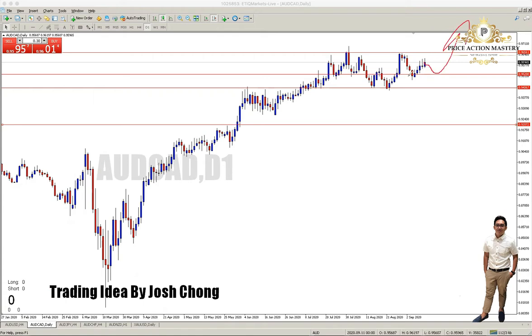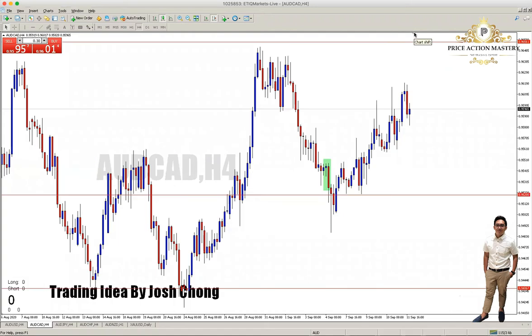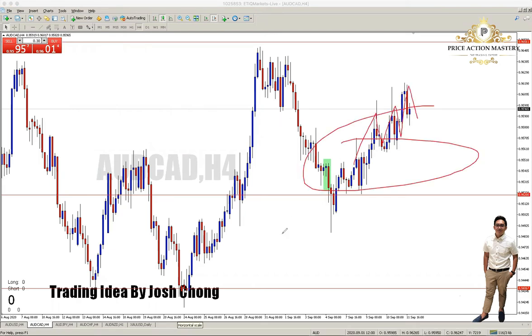If I'm an H4 trader, there will be another story. Even so, it's very clear the market wants to head to the north, so look for buy opportunities. Let's look into H4. Is there any buy opportunity or not? Really clear, we can just ride on the trend. As you can see, higher high, higher low, higher high, higher low, higher high, higher low. So basically, these are all the opportunities.